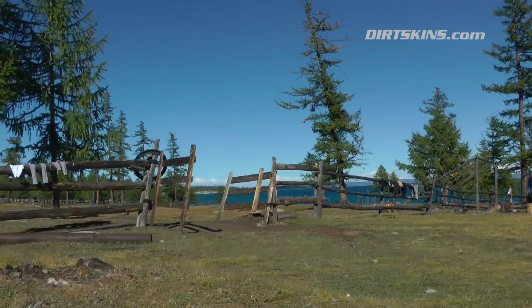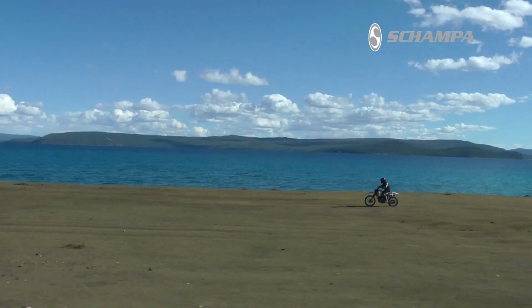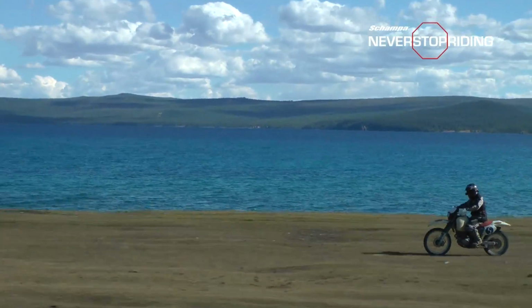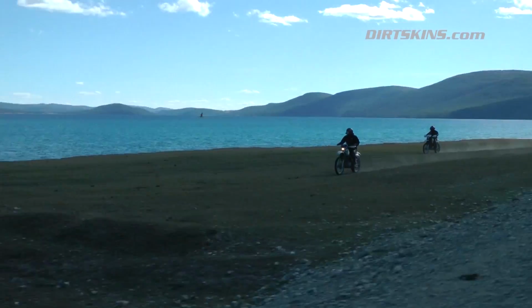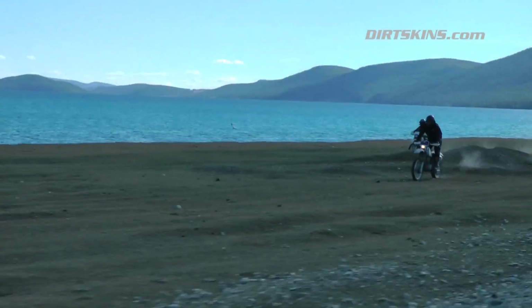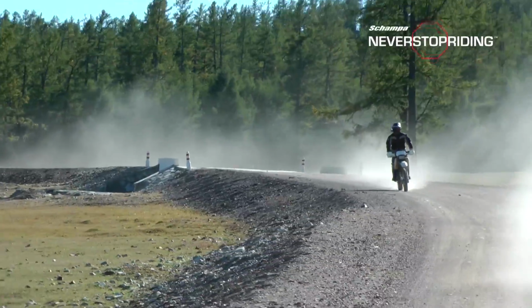After the horseback riding, we got to eat some more food and talk about the day, and then we got on the bikes and took a beautiful dirt bike ride along the lake, up through the mountains. We went to the highest point we'd been on in this trip. It was only 3,000 feet, which isn't very high at all.